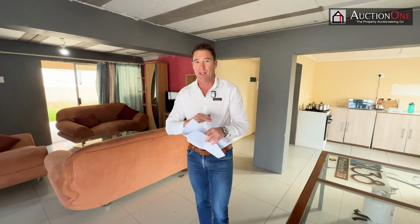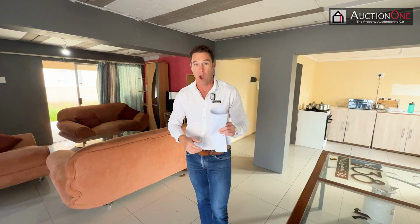Properties of this nature certainly offer opportunity, as you're able to get into the market usually in a far superior area than what you originally wanted, and you build your property up over time, adding that value and equity. It's about being creative. It's about putting your finger on the pulse when it comes to property. Don't miss this auction. It's a serious one. It's going to be concluded, and I hope you're going to be the winning bidder.